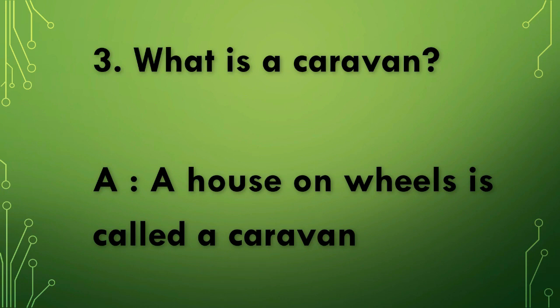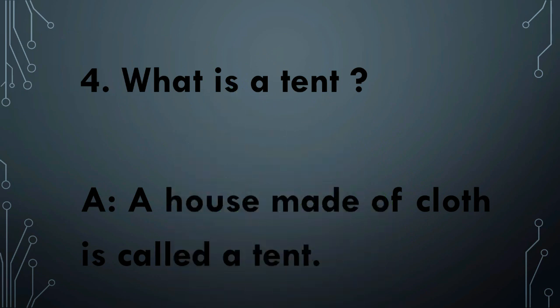Question number third. What is a caravan? Answer. A house on wheels is called a caravan. Question number 4. What is a tent? A house made of cloth is called a tent.